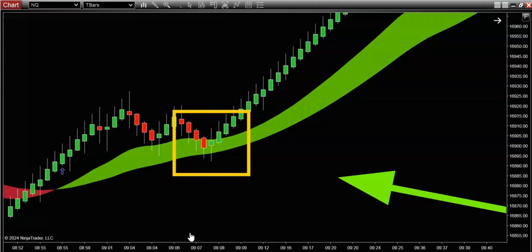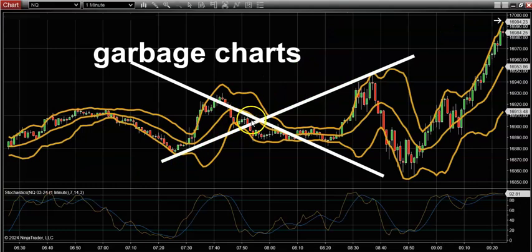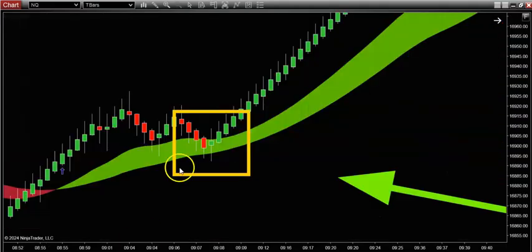You'll be able to read market structure, and I'll tell you what, you ain't never going back to your garbage candlesticks. I can guarantee that. It's like once you've driven a Mercedes-Benz, how you gonna go back to a Honda Civic? You understand? Anyway, so this is a retracement setup.